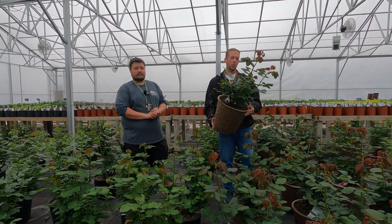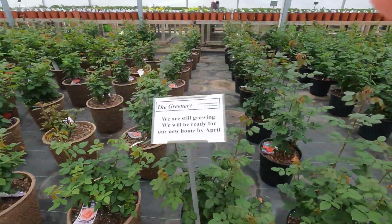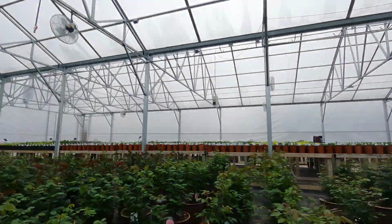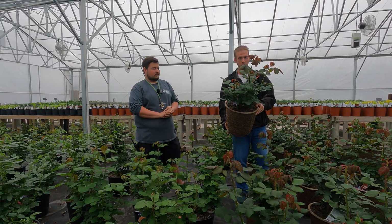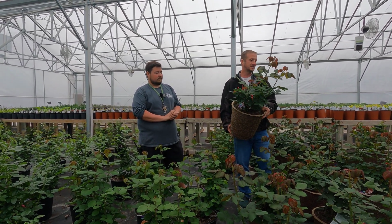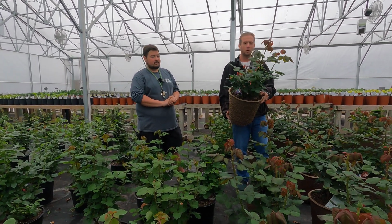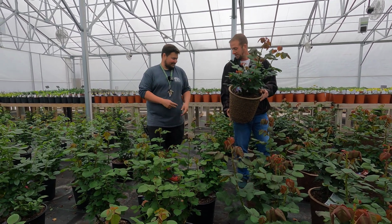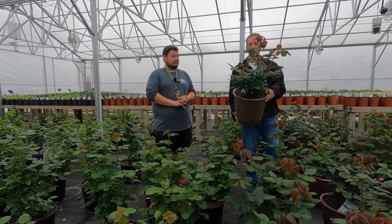And another thing I want to point out on these roses, these are some of the cleanest roses I have ever seen. Roses are notorious for black spot, and there's something new out there that a lot of people don't know about called rose rosette. It's a virus that there's no cure for. I see zero evidence of black spot on these roses. I see zero evidence of rose rosette on any of these roses. No mosaic virus either. That's another one. Just a really, really clean product here.